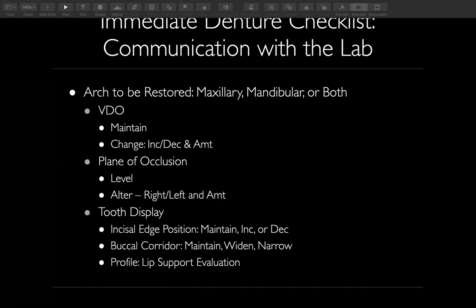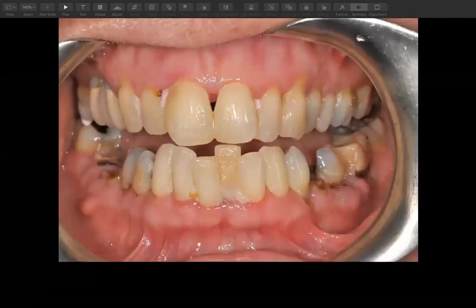So basically, like I said, it will start with an immediate denture. We have to have a denture to utilize for the conversion. We want to make sure that when we get the case from the doctor, it's the same thing as if you're making a denture that's not being utilized for an all-on-4. We want to make sure, are we keeping the same VDO? Are we maintaining it, changing it? What's the level of plane of occlusion? Are we altering that? Are we increasing tooth display or decreasing tooth display? These are things you're going to want to ask.